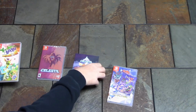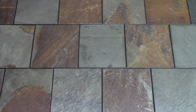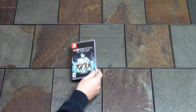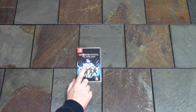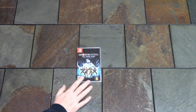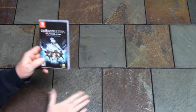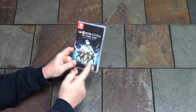All right. So let's see. I also, just in time for Christmas, got Ghostbusters. That came out, I believe, sometime in the beginning of October. This remaster is a great game. I had a lot of fun playing this remastered version. It's definitely a good-looking game, and it plays very well on the Nintendo Switch.